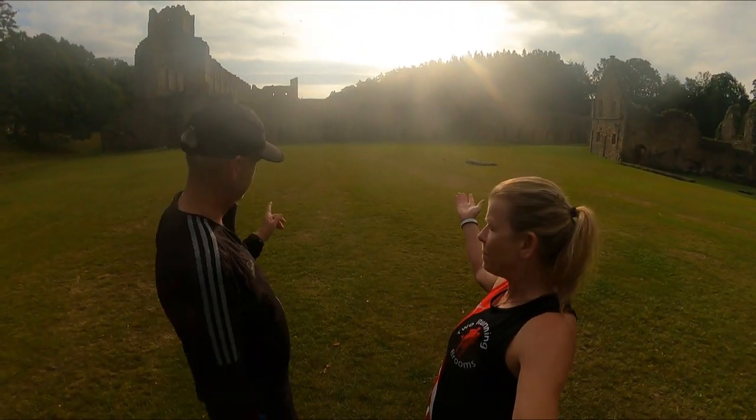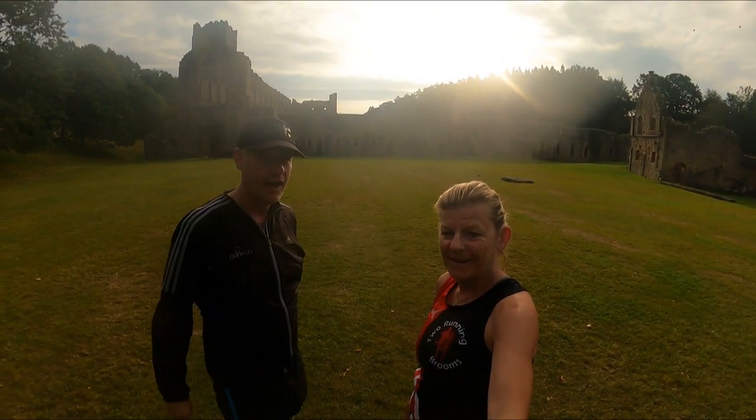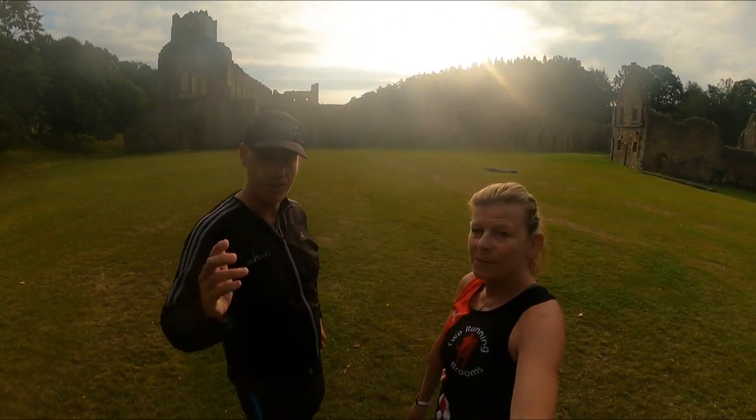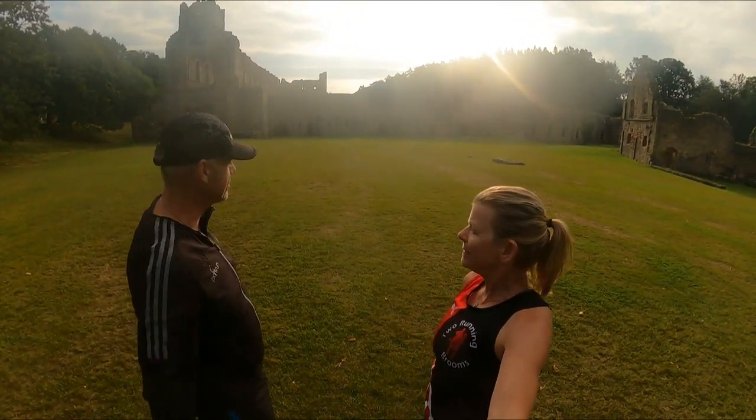We're at Fountains Abbey Parkrun. Yes, what an amazing parkrun this is. I think this is our sixth appearance here and it is one of the most stunning parkrun locations in the UK, if not the most. Behind us we have the ruins of Fountains Abbey.